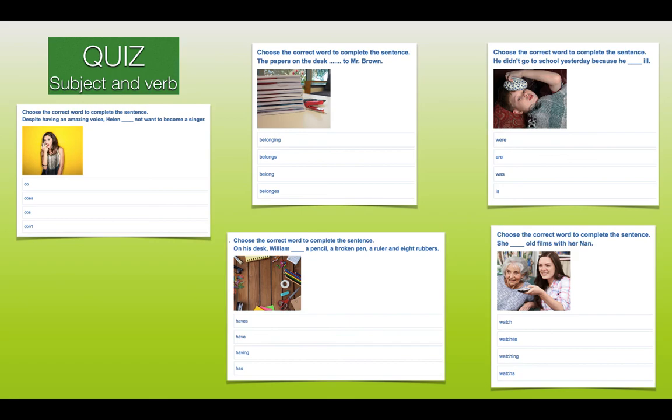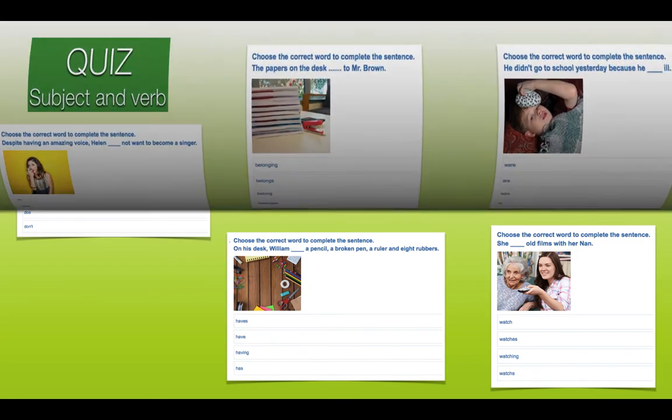So there you go. How are you doing? Are you happy with your progress so far? Were you able to identify the missing word? Right, we're on to suffixes.